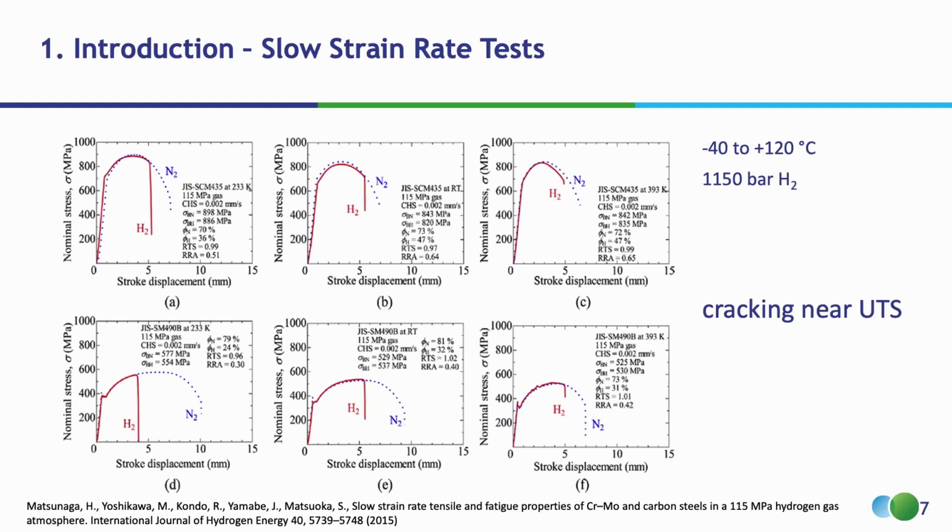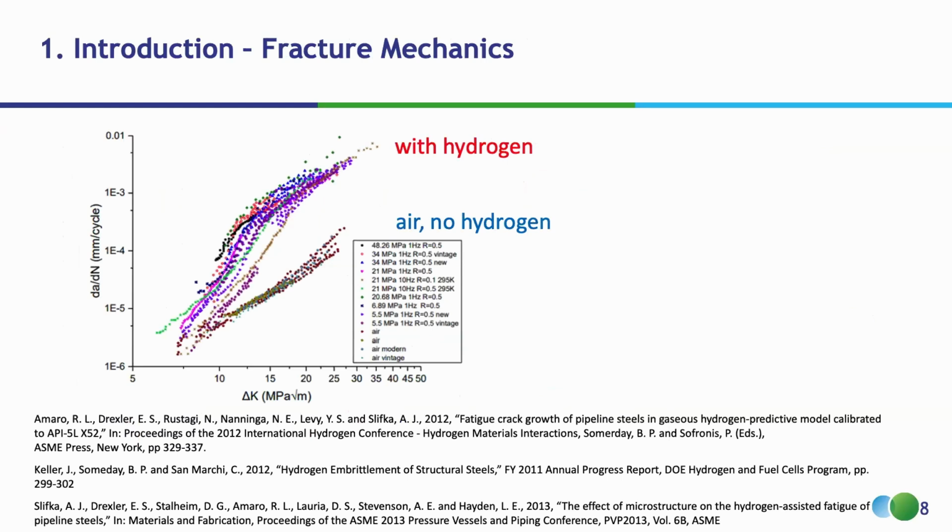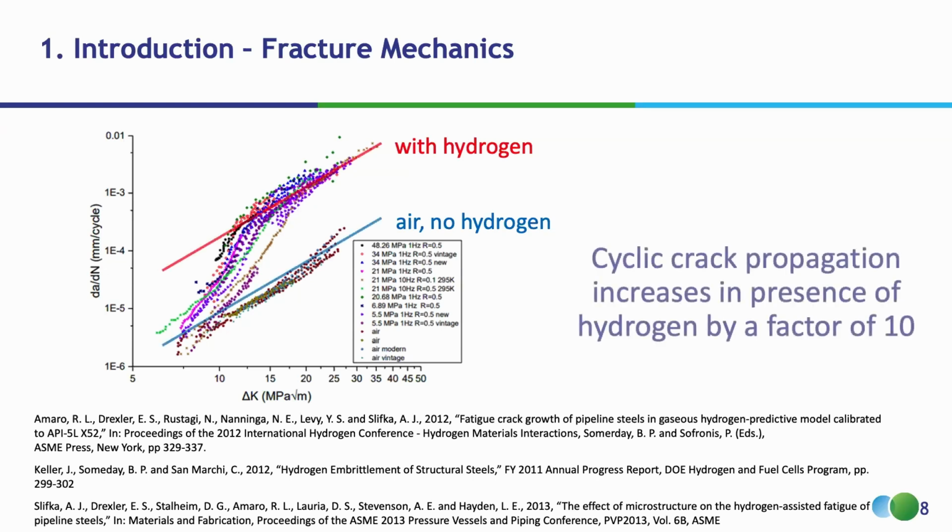The previous study is in good agreement with another study. They also performed SSRT on carbon steels, ferritic steels, as well as tempered martensite. Again, they performed SSRT in high pressure hydrogen environment at different temperatures, and they also found that cracking occurs near UTS. Another method to study hydrogen embrittlement would be fracture mechanics, based on Paris law, which evaluates the crack growth rate of a fatigue crack. Studies show that cyclic crack progression increases in hydrogen atmosphere by a power of 10.